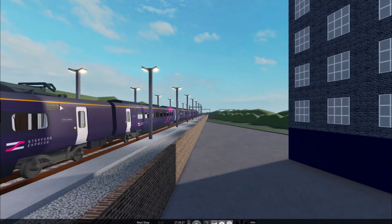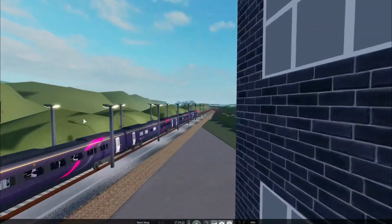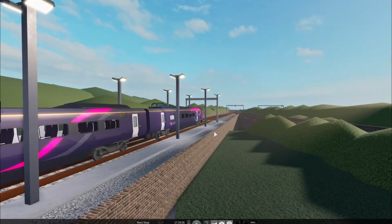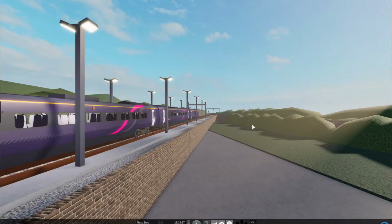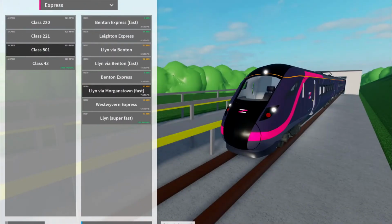Now, as a note, it says first class right there. And the livery is stunning. It goes up, it makes very satisfying pictures, and then it goes down, and then up, down. Yes, it's a very satisfying livery. And I'm just trying to think, what have I not covered?